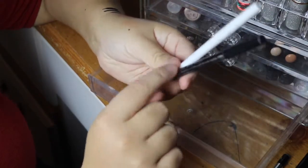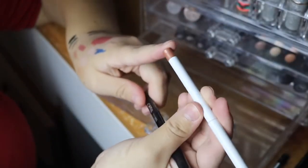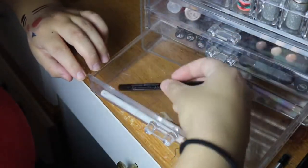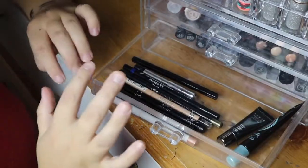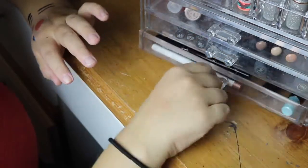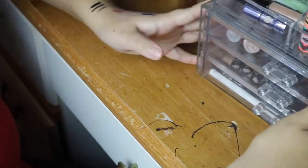This one is from Ofra and it's just a brown, and then this one is from ColourPop and it's a really pretty color. And I love the formula of the ColourPop eyeliners. I am so proud of myself for getting that down. That's a much more reasonable amount of eyeliners for a person to have. Still way too many.